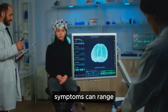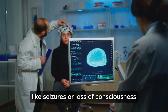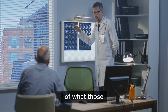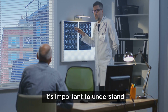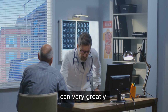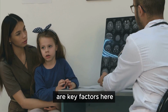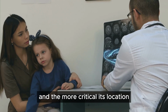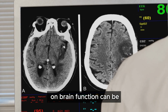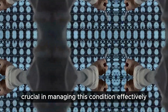Symptoms can range from headaches and confusion to more severe issues like seizures or loss of consciousness. Don't worry, we'll get into the specifics of what those problems can be. It's important to understand that the severity of a subdural hematoma can vary greatly. But for now, just remember that location and size are key factors here. The larger the hematoma and the more critical its location, the more significant the impact on brain function can be. Early detection and treatment are crucial in managing this condition effectively.